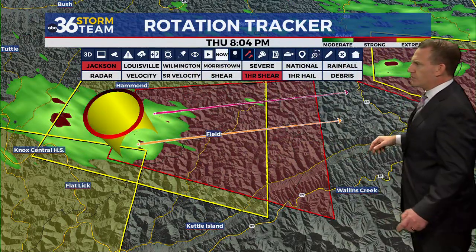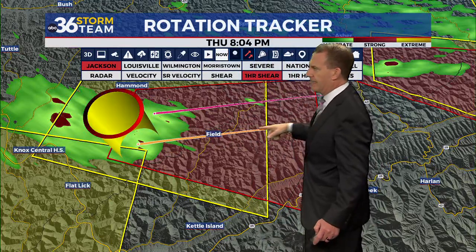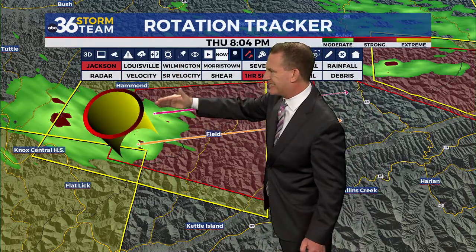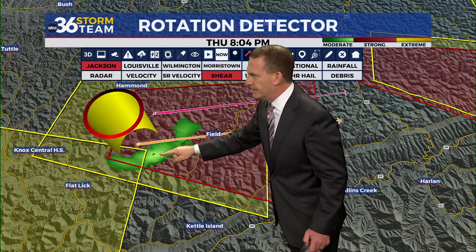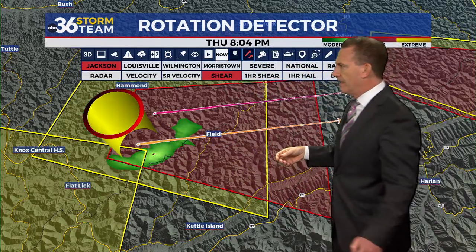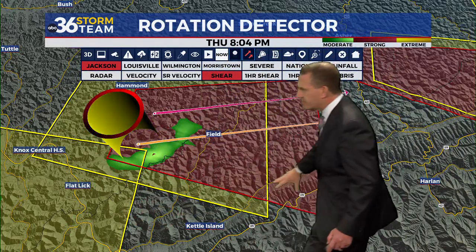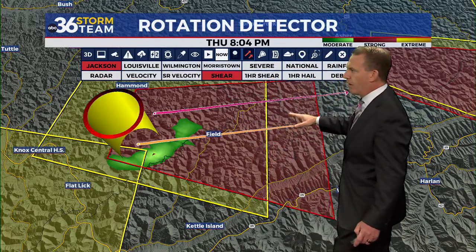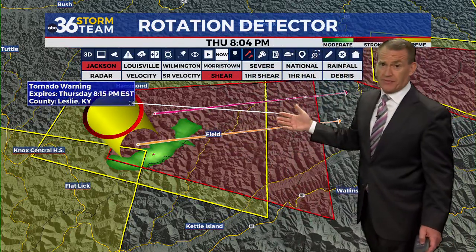One hour shear history, you see the red there back north of Knox Central High School. That's in the stronger range. So this thing again, heading toward the Field community. It is south of Hammond, and then the current shear right now, there it is, and you see that little bit of red indicating just some stronger rotation. Again, this is into the eastern part of Knox County. Here's Harlan County here, and then over into Leslie County. So it's here in far southeastern Kentucky.